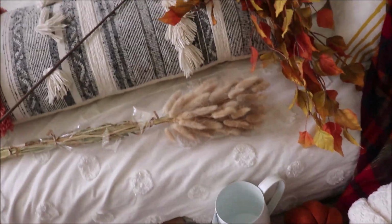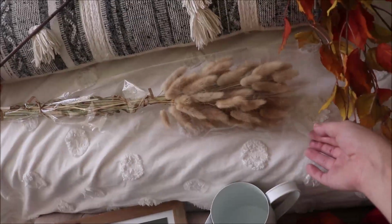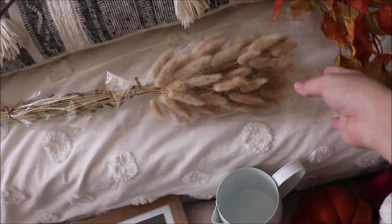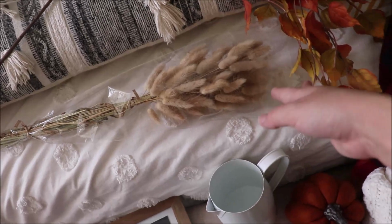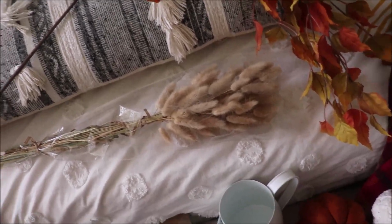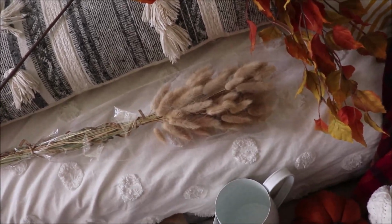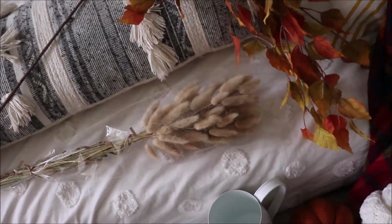And then my daughter's birthday is on Halloween, and it's her first birthday, and so I actually picked these up for a photo shoot, but I figured it would be fun in the meantime to use them in here. That way it's not a big deal when I take them to use for her party and for her photos and all of that stuff.